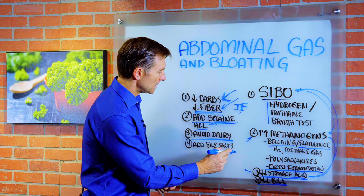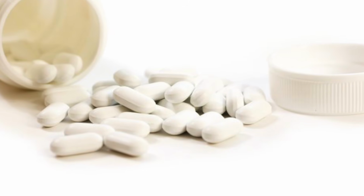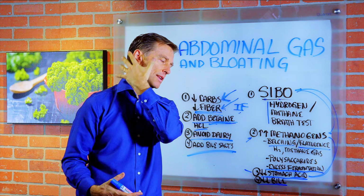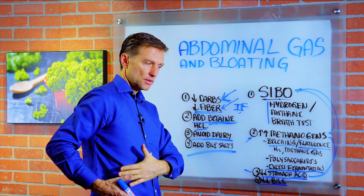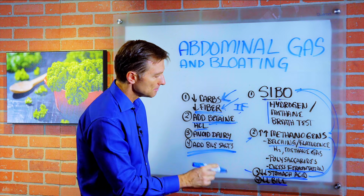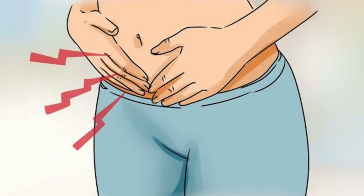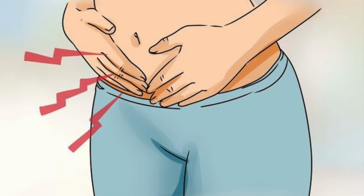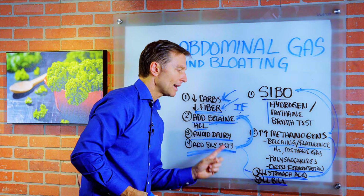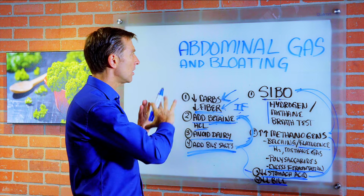And last thing is to add bile salts if you don't have enough bile. And how would you know if you don't have enough bile? It's usually going to cause pain on the right shoulder, or this area right through in here, or underneath the right rib cage. And if you add purified bile salts right after the meal, that will reduce the bloating. And take the betaine hydrochloride before the meal. It wouldn't hurt to take both of these, one before the meal and one after the meal, to maximize your digestion. So I just wanted to kind of cover all the different points.